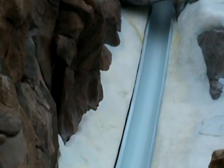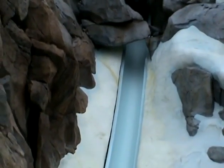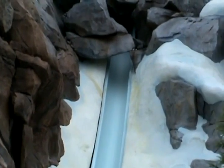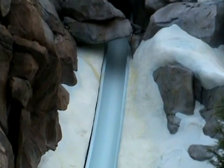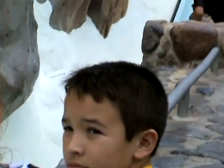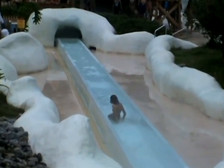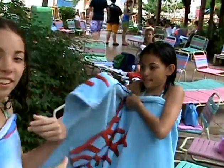Well, I can't get them, so we'll try it another day. Well, I missed Boo Boo, but I will get Nicole. She's coming down now. And there's Nicole getting off of Summit Plummet, and I'll get Boo Boo next time. Well, this is it. I didn't get Boo Boo, but I did get Nicole. I'll get Boo Boo the next time we come.